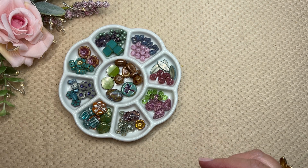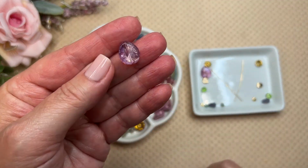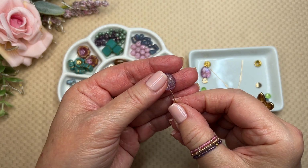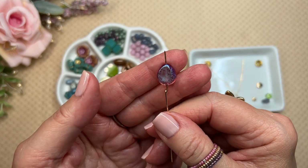And that is not all. What I pulled aside over here is also part of this bundle, but I want to make a pair of earrings. So there were two of these really gorgeous beads, and I lied. I just realized, because I had set these aside, this is a new shape for me. So Stella did do it again. She did find a bead that I have never seen before.